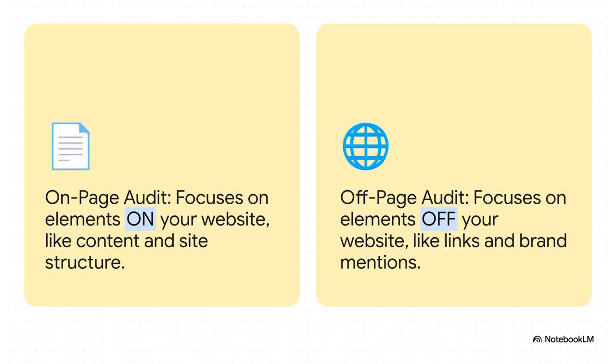Now, this is a super important distinction that can trip people up. On-page is everything you have direct control over on your website. The words, the pictures, the code. Off-page, on the other hand, is about what's happening off your website. Who's linking to you? Are people talking about your brand? It's your digital street cred, and you need both to win.